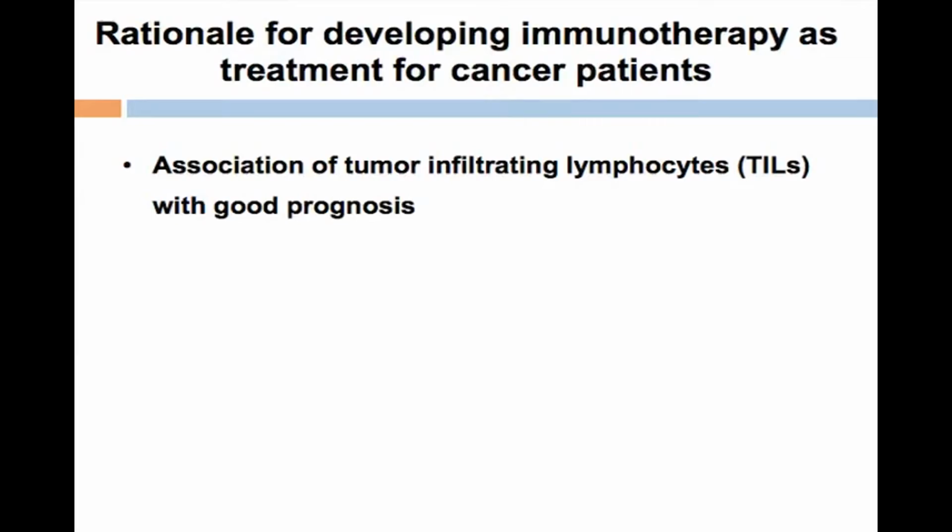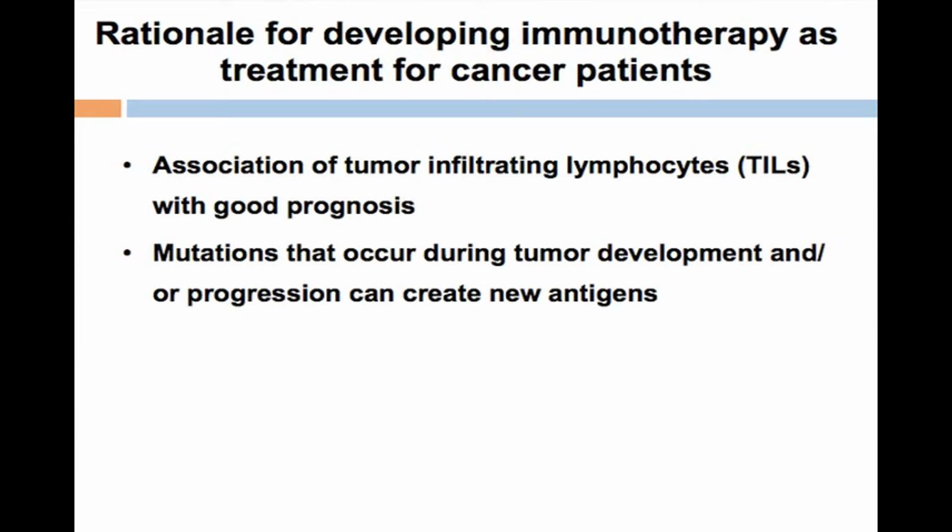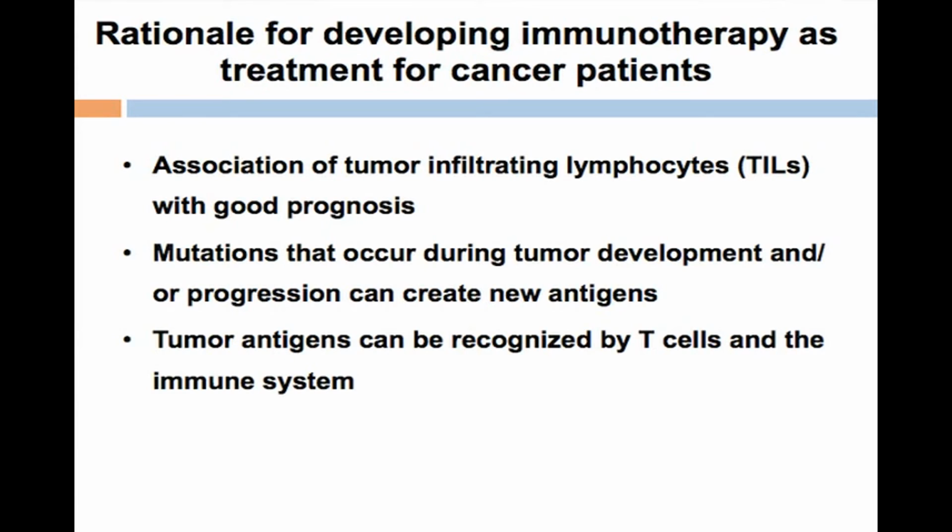And there are quite a few reasons for us to develop immunotherapy as treatment for cancer patients. First, we know tumors with more infiltrating lymphocytes are actually associated with good prognosis. Second, we know that mutations during cancer development and progression can create new antigens. And these new tumor antigens can be recognized by the T cells and the immune system.